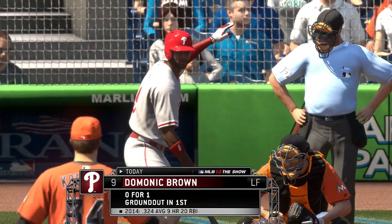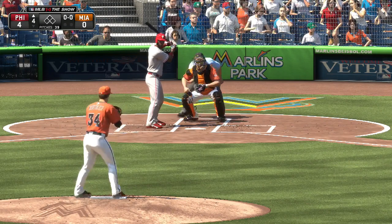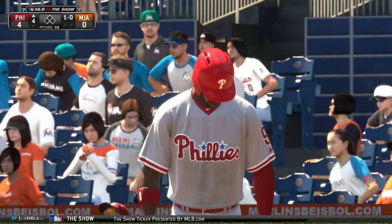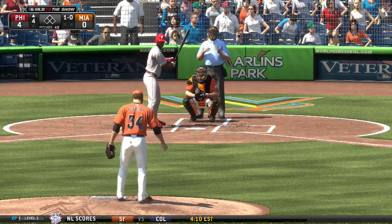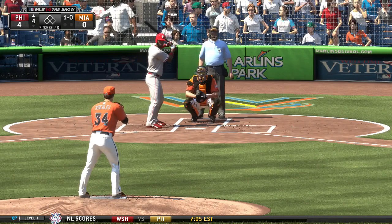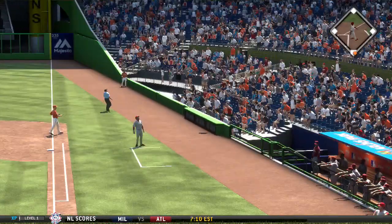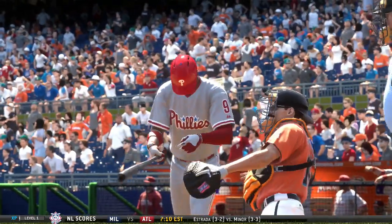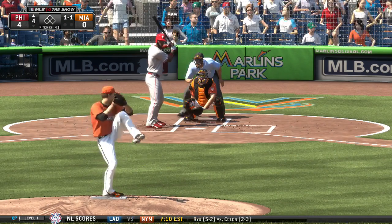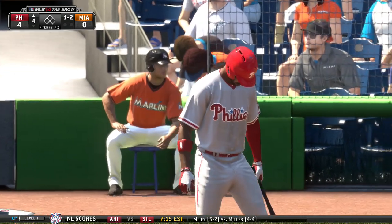Dominic Brown will lead it off here for Philadelphia to be followed on deck by Chase Utley. Here's the first offering. And that one's in on the hands to start the inning. It's ball one. Ball hit high to the right side, but this will get into the seats, foul. Right down the chute that time, 1-2. Yeah, he must have been looking for that same breaking ball because that pitch, it's right there.